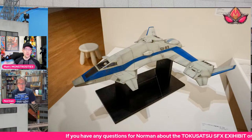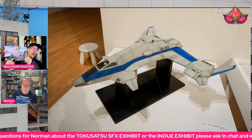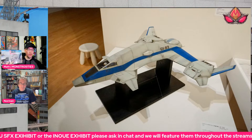This is the Inoue book. Norman's actually in this too, but this has a lot of the stuff that's in this exhibit. It's really beautiful. Highly recommended.